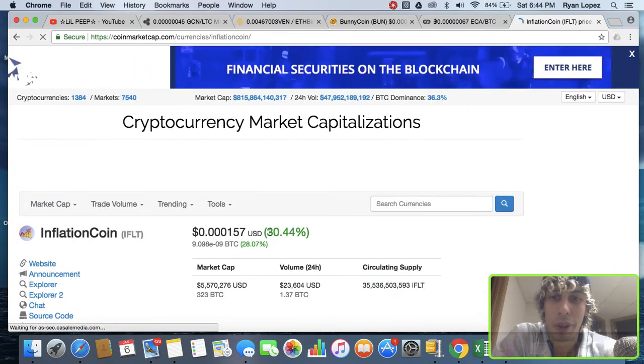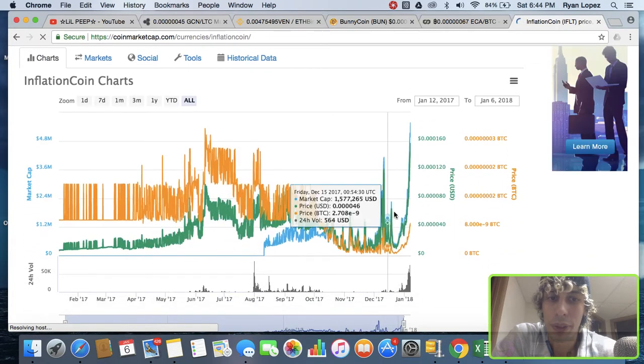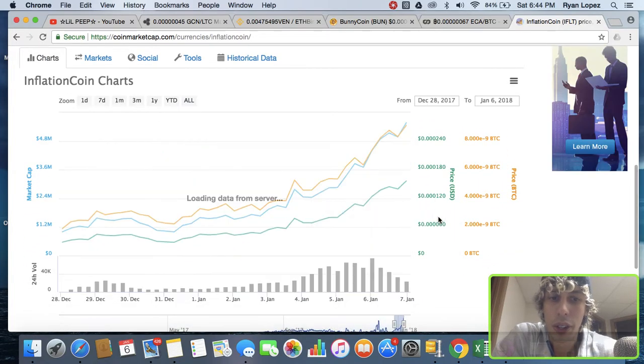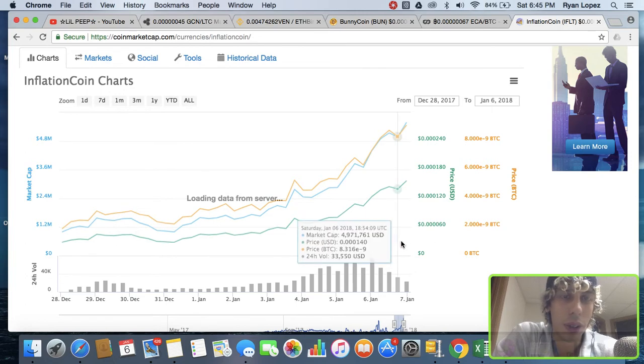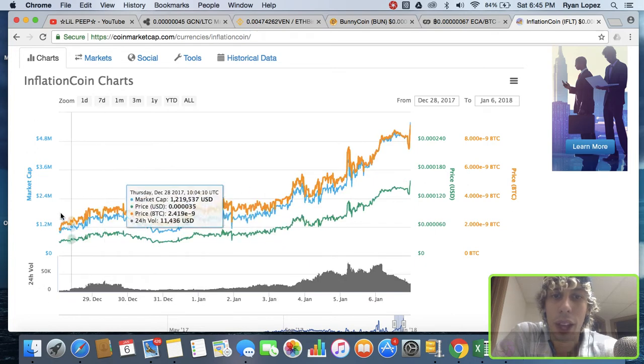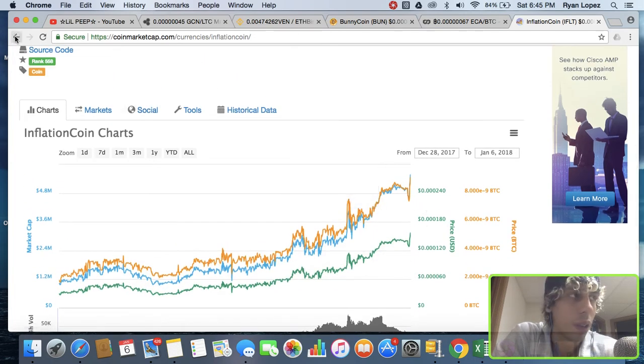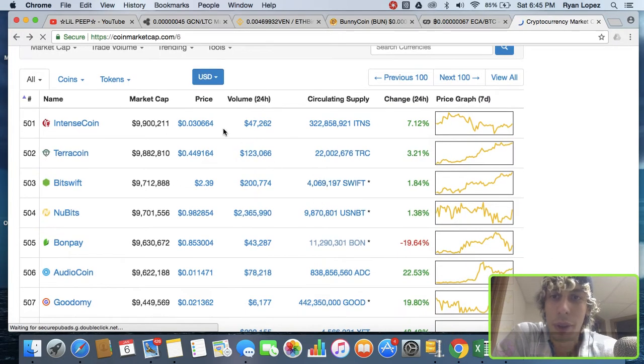This is also another proof of stake coin. This is on the Cryptopia Litecoin market, just starting to get some attention, some volume here. Pretty much what I'm trying to do is anticipate these large percentage increases before they happen. And let's be honest, am I going to hold Inflation Coin long term? Probably not. I'm just trying to anticipate some movement here.